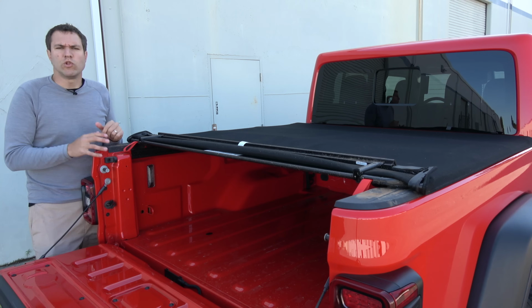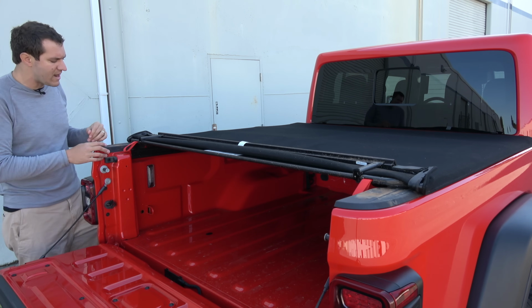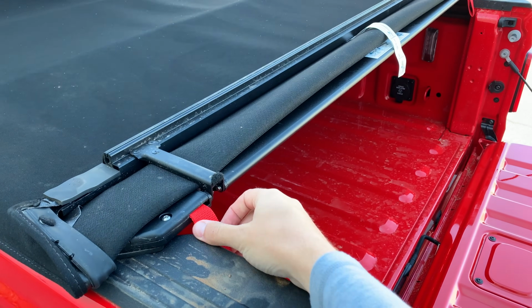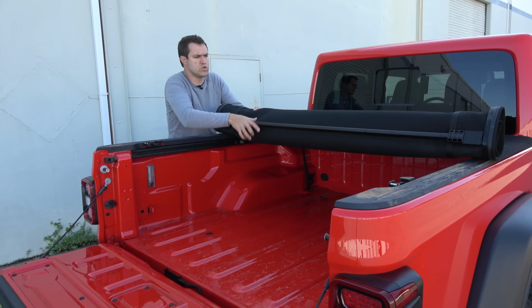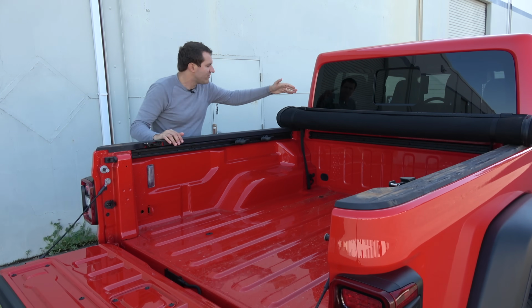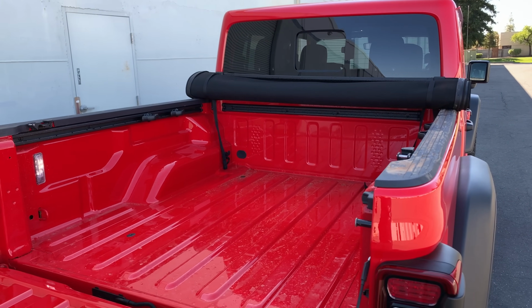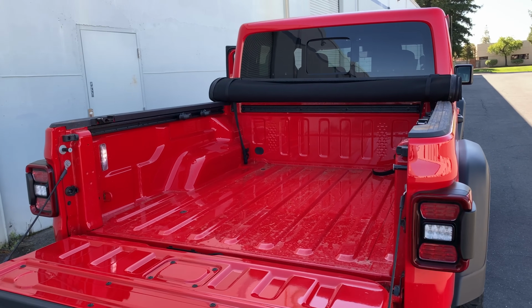Now, if you have larger items you want to load back here with the tonneau cover in place, it's pretty easy to get it out of the way. All you do to unlatch it is you pull on these little red straps, and then you start folding it back, and you fold and you fold and you fold, and it gives you access to basically the entire bed without actually having to remove the tonneau cover. Some covers are just one piece and you have to pull them off, but this can fold up and you can stick basically anything you want back in the bed.